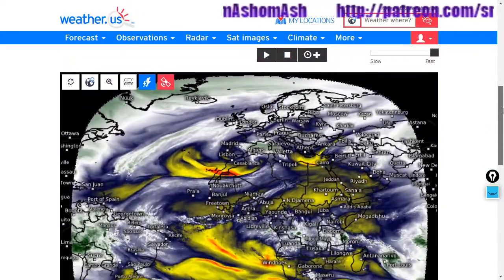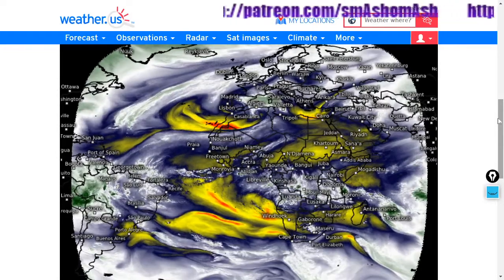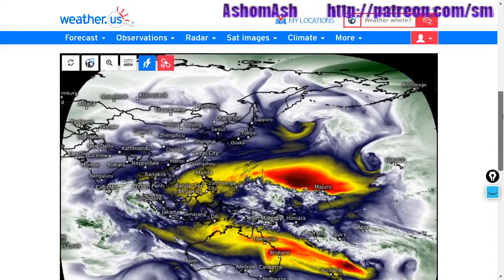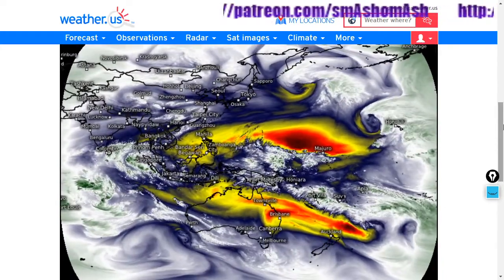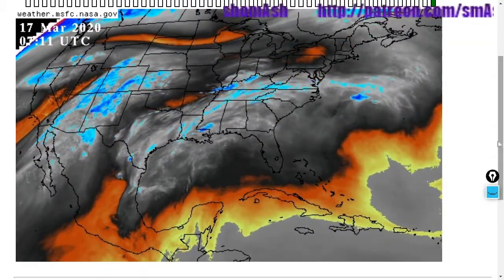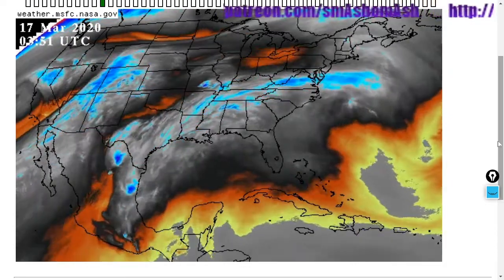Here is the water vapor map for Africa and Europe. Here's the water vapor map for the Far East and Oceania. Here's the water vapor map for the U.S. I see a ribbon of dry air over Minnesota, Dakota, Montana.